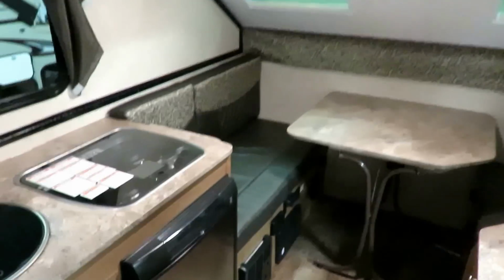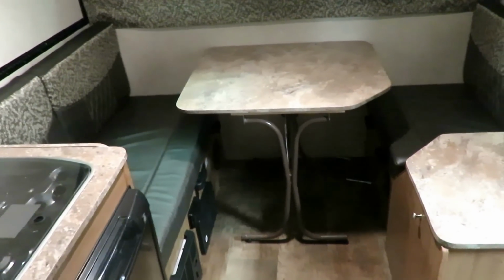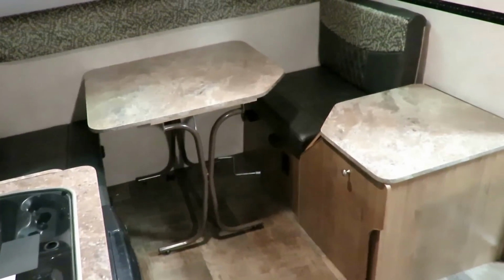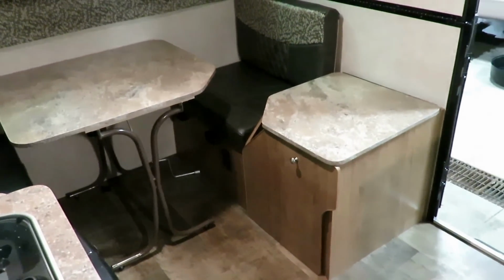I get that. So this side over here is pretty much the same. They went with a little smaller table, which can still fold down. And those tables, by the way, take them outside, use them like a picnic table, do whatever you want. This is kind of where it starts to get a little different.